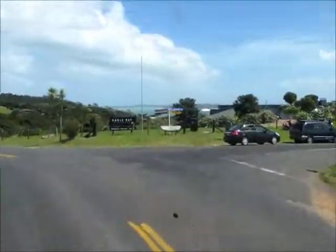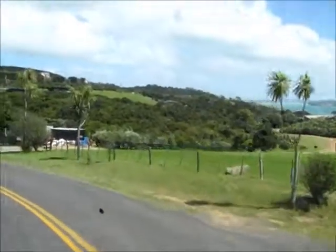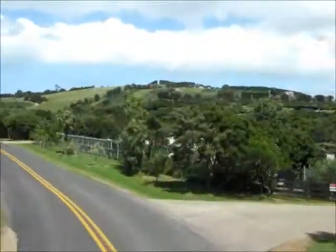So in front of us down here on our right on the corner, that's stop number 15, Cable Bay. We come back here after stop 14.